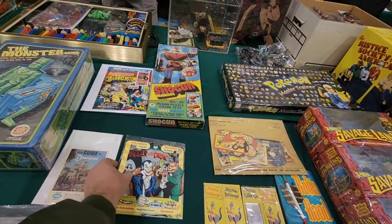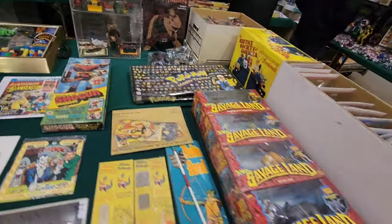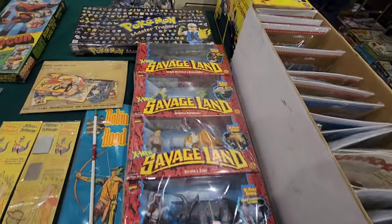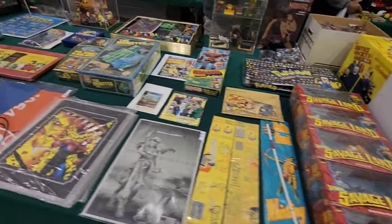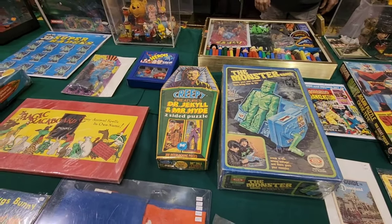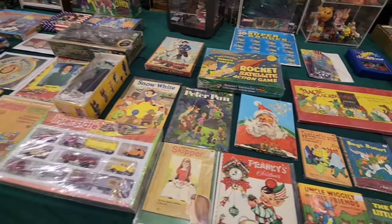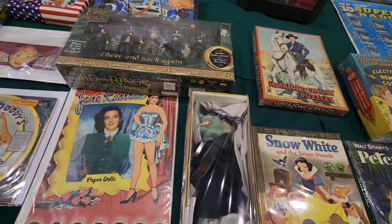Nice. Shogun Warriors. Jigsaw puzzle. Oh, look at these Savage Cheyenne figures here. The X-Men, that is so cool. Toy Biz. Monster kit right here. The Monster Game. Creepy Creatures. Dr. Jekyll and Mr. Hyde. Storybooks here from Disney. Oh, look at that witch. That is so cool. Nice.